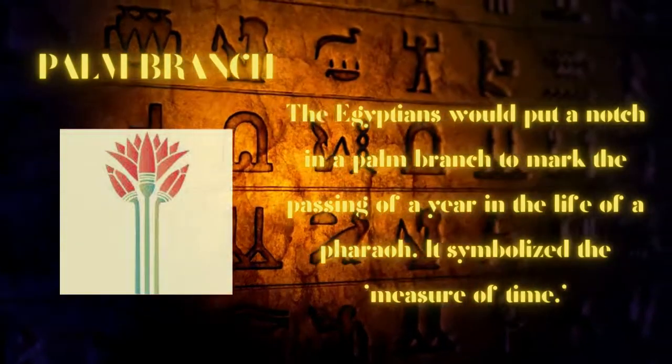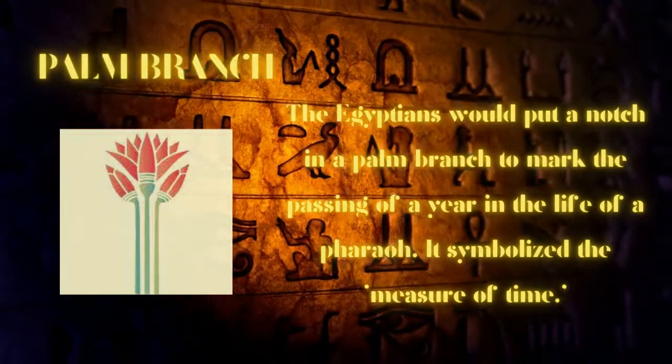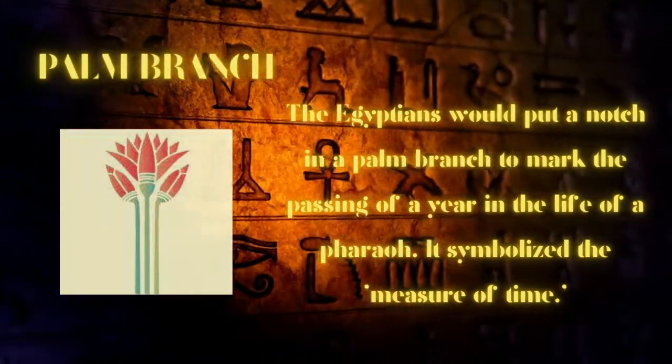Palm branch. The Egyptians would put a notch in a palm branch to mark the passing of a year in the life of a pharaoh. It symbolized a measure of time.